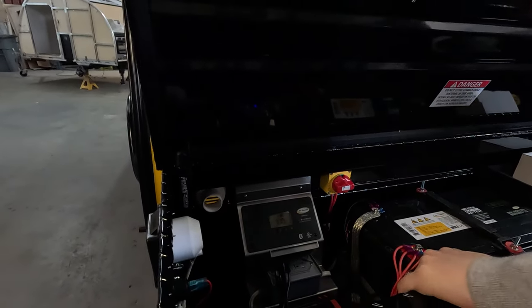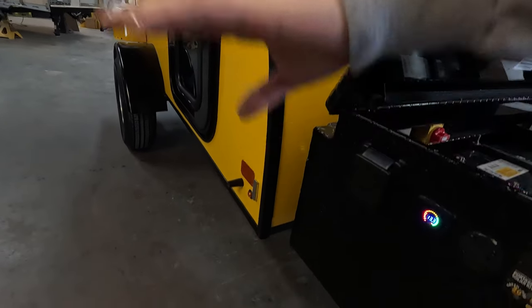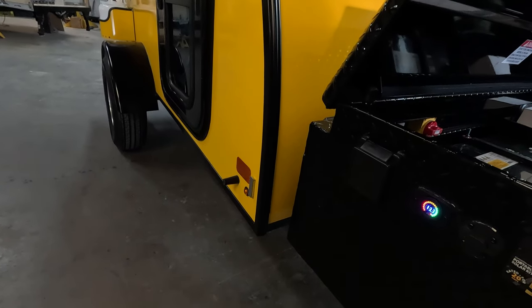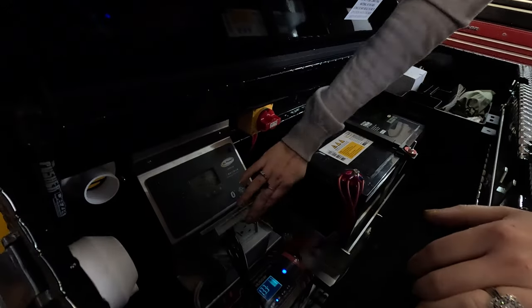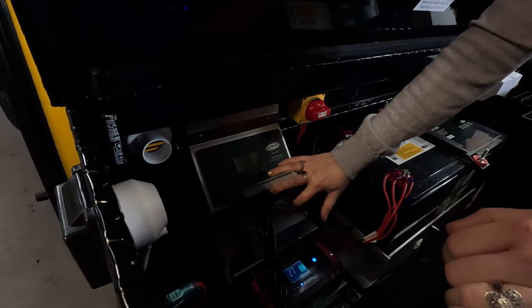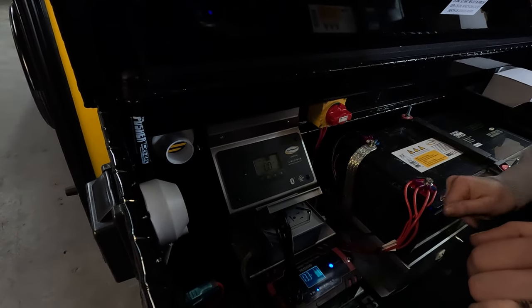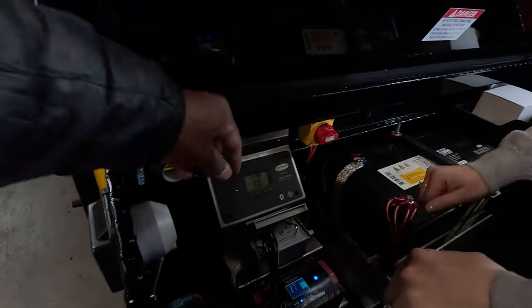So you have your adapter here to the outlet. All plugged in. Your extension cord to the wall outlet. This little battery charger here needs to be plugged into this GFCI outlet. So it's all connected as one system. This is connected to the battery.